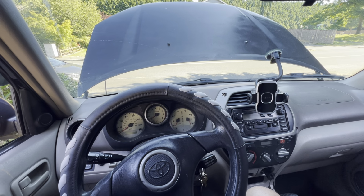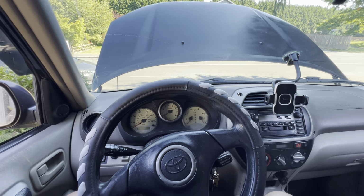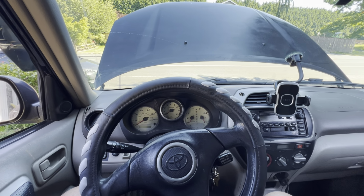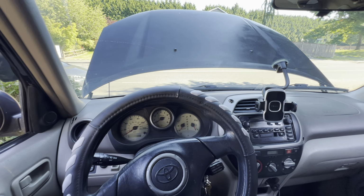Let's see, what else have I done to this thing other than the tires? That was it. I didn't do anything to this. I didn't lose any money off this. If anything, I might have even gained because it's just held its value so well.